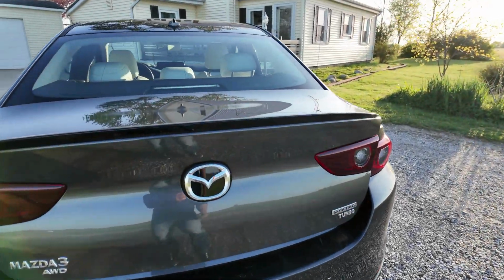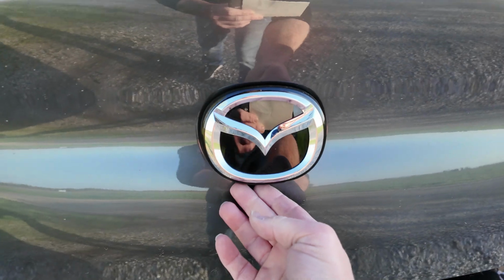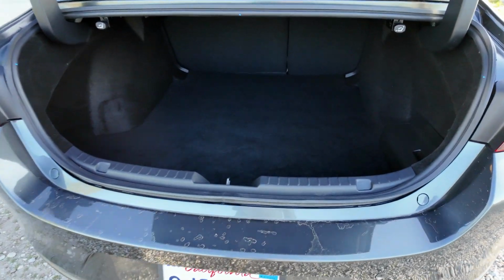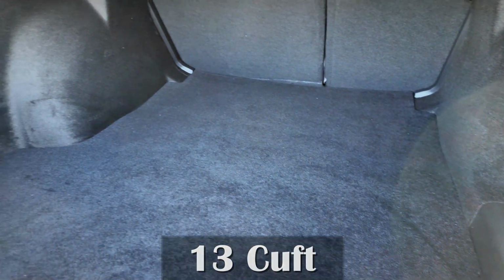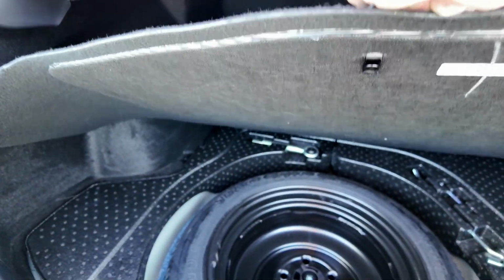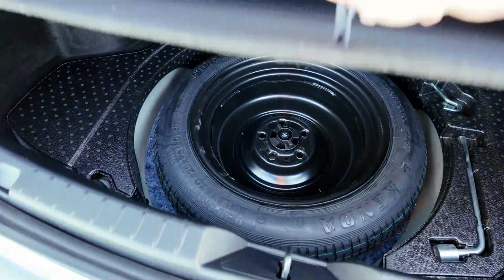Now, if you didn't realize, the button for the trunk is right underneath here, but it is not powered. So looking down in here, you got about 13 cubic feet of space in here. Not huge, but decent. Underneath here, we have got a spare tire. Awesome Mazda, way to stick with the spare tires. You do have pull tabs to drop the seats in front of you.